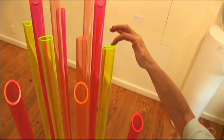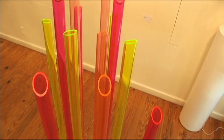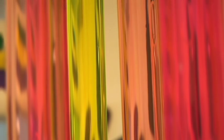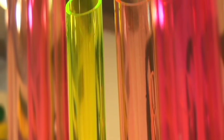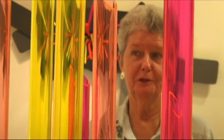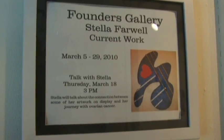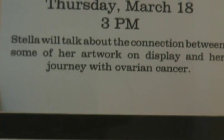It just fascinates me that the ends of these tubes light up, and there isn't a light source involved in this except the light in the room. But it appears that the end of the tube is lighted. And I was fascinated by that. Plastic tubes. And I have no idea what their original purpose was. It sort of evolved. I wasn't out to tie my work and the ovarian cancer together, but it evolved that way. Of the artwork that's in the exhibit here, 7 pieces are influenced by the ovarian cancer journey.